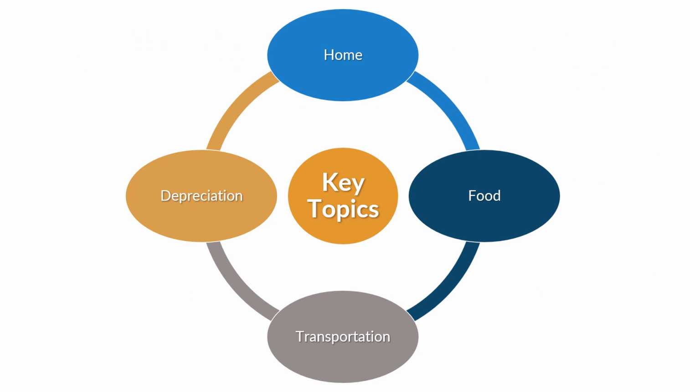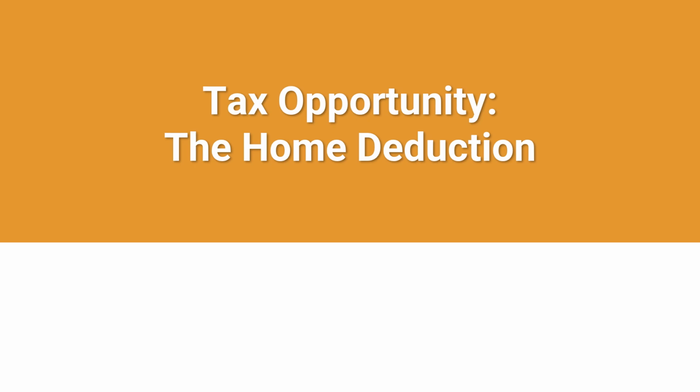When considering deductions, there are some topics that encompass very common tax deductions, such as home, food, transportation, and the depreciation of your assets over time. Let's look into each of these opportunities more deeply. Our first common deduction is the home deduction. In order to take the home deduction, you must use the time-space calculation. You may feel intimidated by the time-space calculation, but if you take it step by step, it becomes easy to understand and to use for your tax calculation.